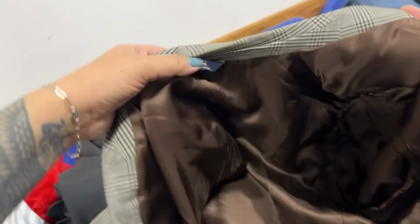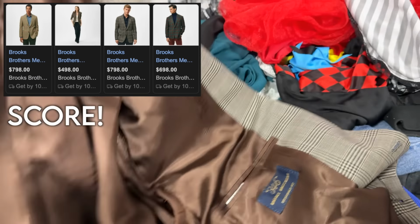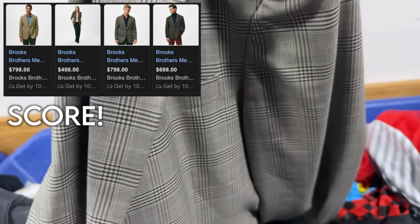I'm looking for a blazer. It's a men's, made in Egypt. $346 Brooks Brothers Fitzgerald fit. Brooks Brothers is a good brand.